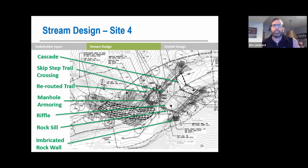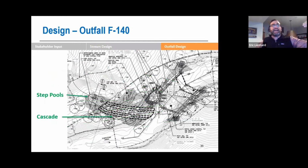normal flow conditions. Manhole armoring, we've got a very exposed manhole here that is being threatened every storm that we see. Again, riffles, some rock sills, and that imbricated wall to protect that embankment from further scour failures. But right before that area is that outfall 140, those Linnaean step pools that DOE had installed. We are continuing those step pools. They stopped their project right before the MPS line. So we are picking up their design and completing that.